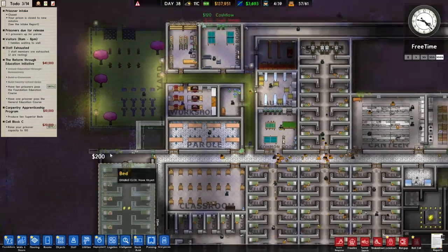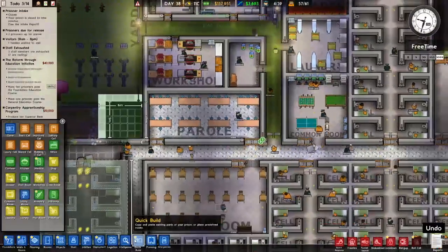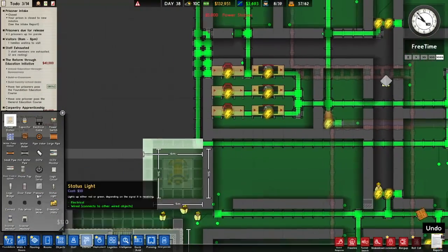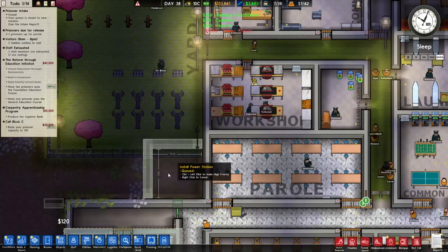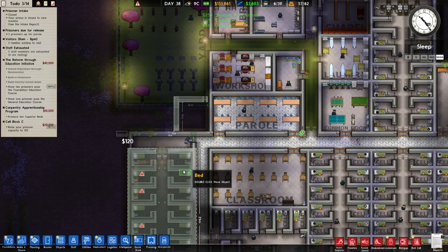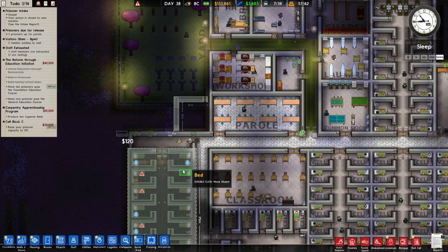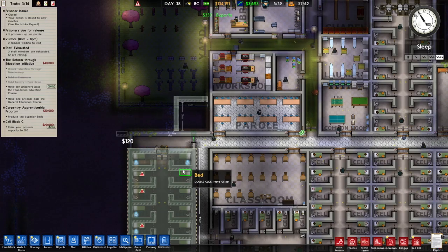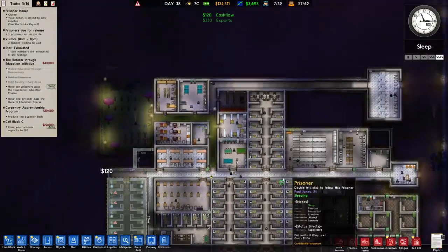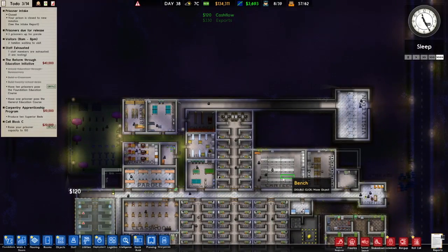And then we need to run... What I'll do is I'll get another power generator in here. Go like that. Oh, it's not been built yet, so I'll just let that slide. Let that get built. Sorry, that's going to be just a minute again. I've got to really stop doing that. Okay, so that all looks good.